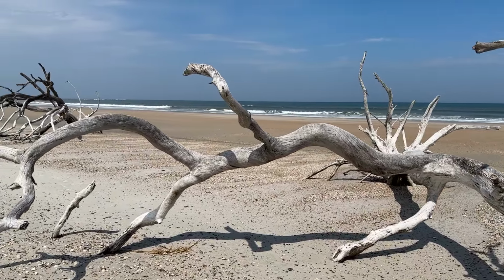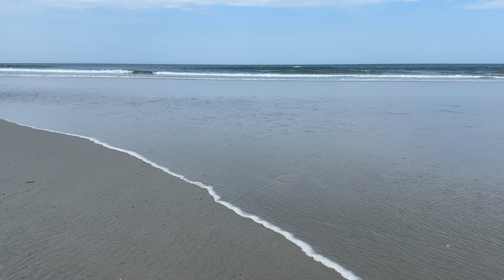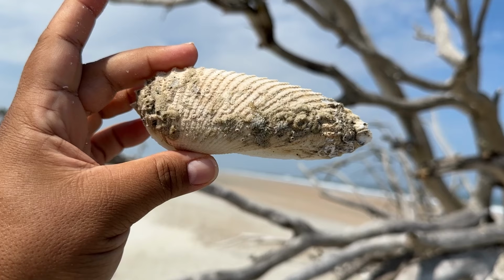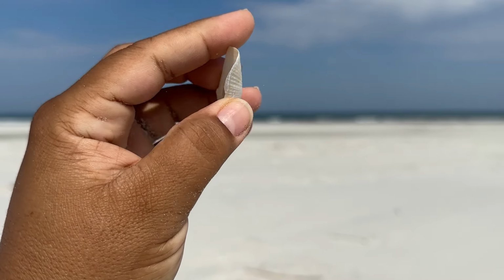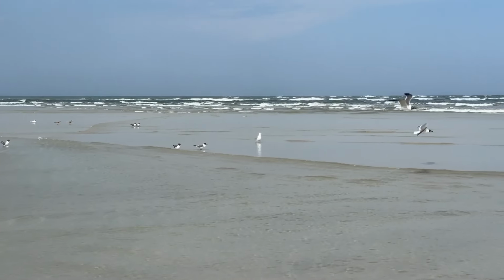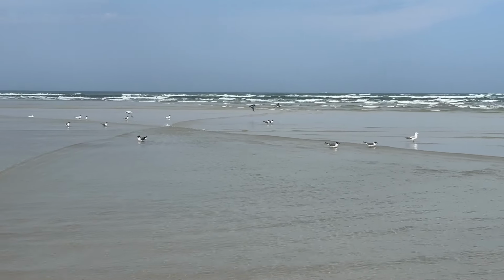These beaches are so vastly gorgeous. Collectively, we'll find knobbed whelks, sailor's ears, a wing oyster, angel wings, fallen wings, false wings, jackknifes, and more. Join me. Let's walk Amelia and Little Talbot Islands.